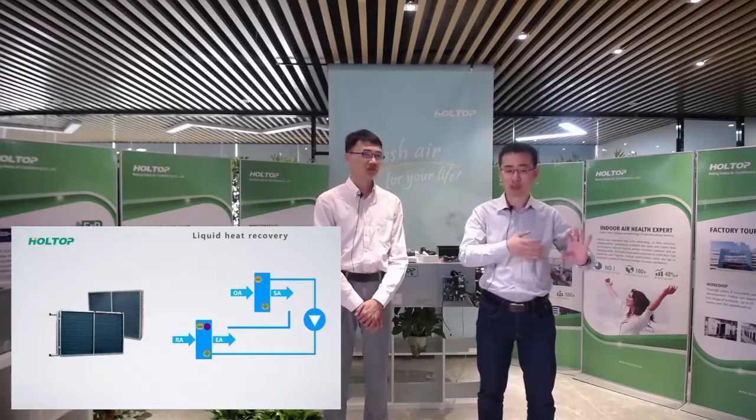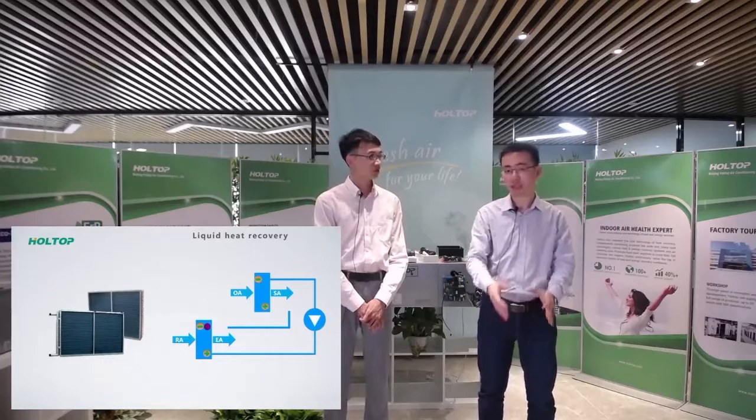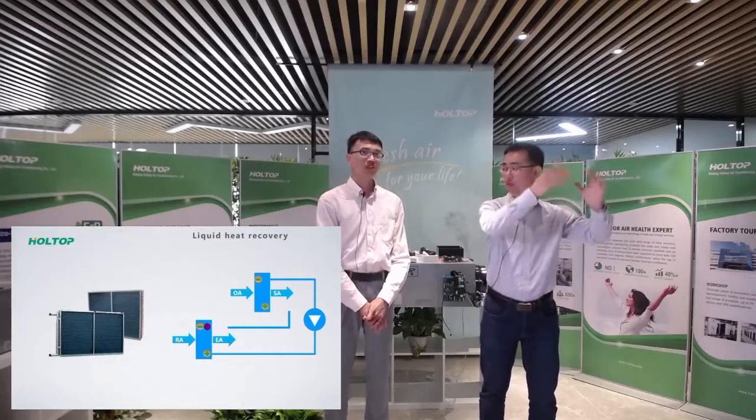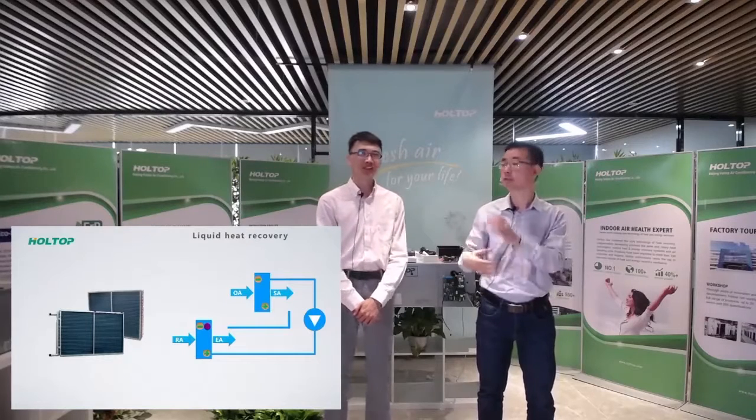They can be, for example, one on the ground floor, and the second one on the 3rd or 4th floor. Ah, that's very flexible. Yes. So it can be very flexible.